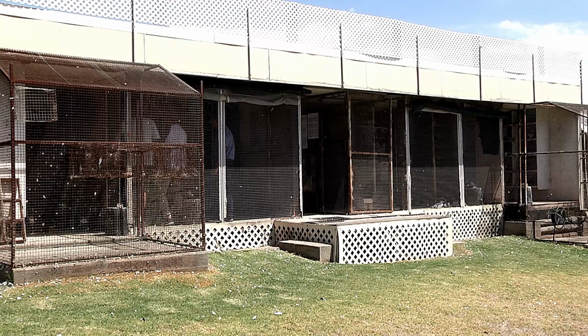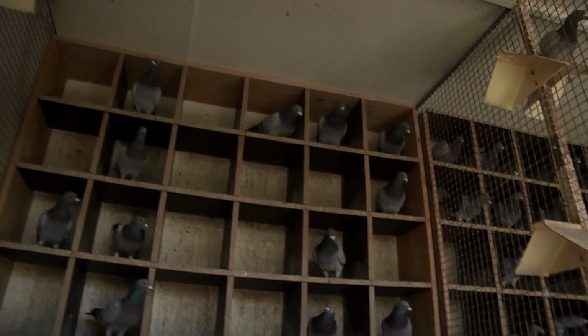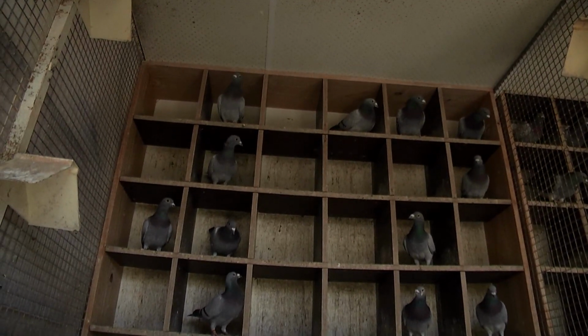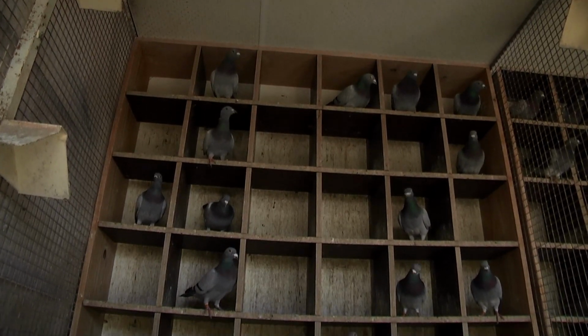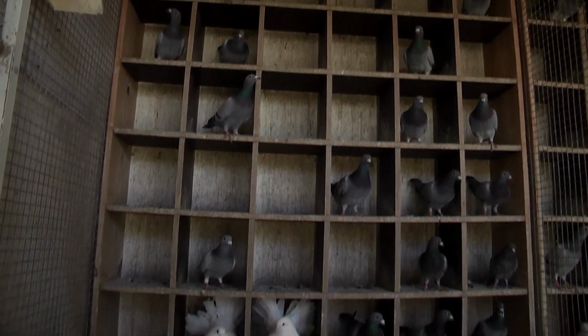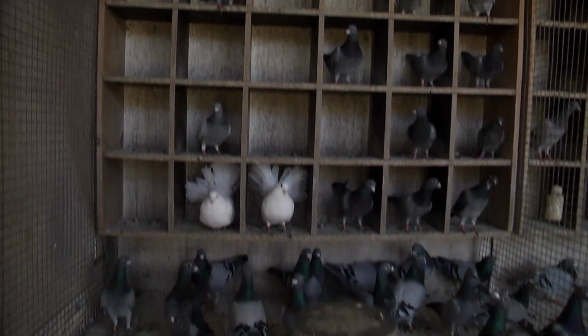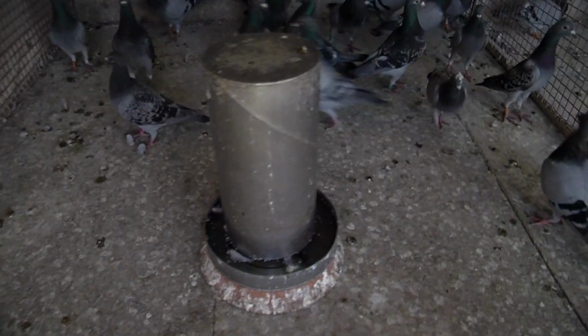I've been scaling down. The last couple of years I've had 120 rings. This year, because I've got a lot of 2-year-olds, as we didn't race last year, I've only bred. I've used 100 rings, but of that, 20 went to one loft races. So that leaves me with about 80 babies and about 80 2-year-olds.